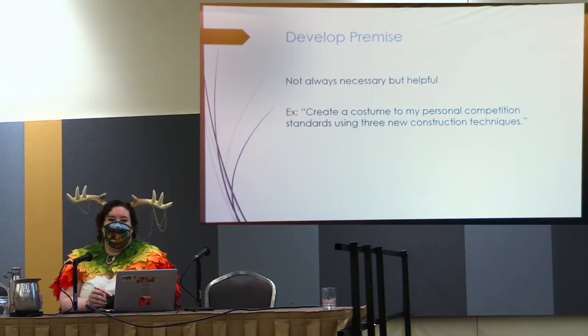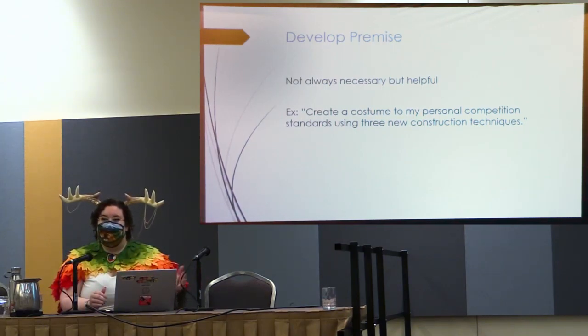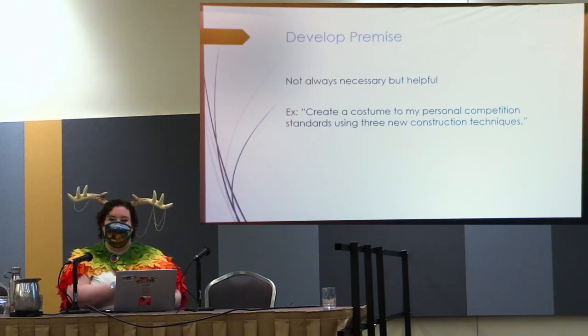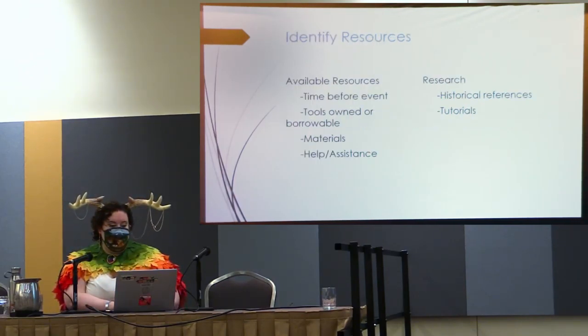If you say, oh, I want to get better at sewing, what do you define as better? You can say, oh, I want to make sure that it's fully lined. That is a defined, achievable goal. So keep that in mind too.